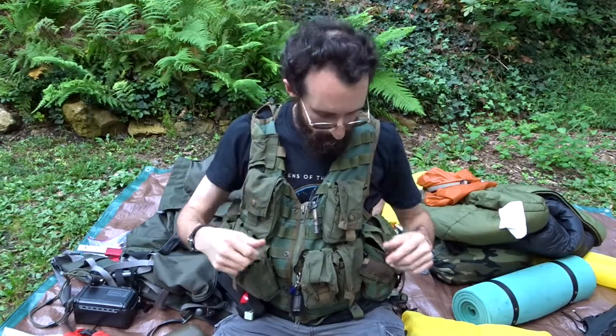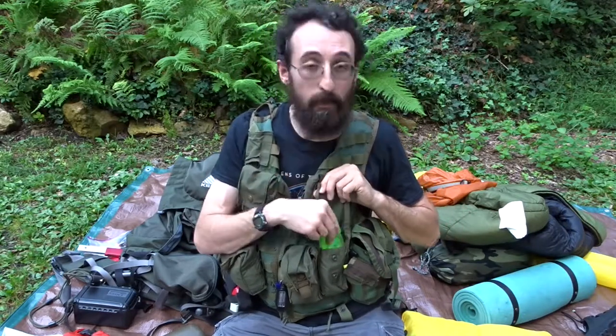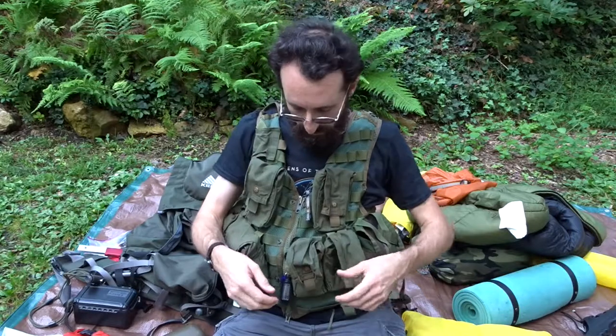Moving along, these two pockets are empty right now. I'm going to keep my phone and my camera here because I'm going to be taking pictures and filming the whole time. This pocket here is mostly empty. I have some tissues in it, but I'll probably put some snacks in there. That's why that's empty.